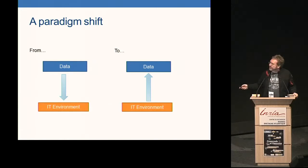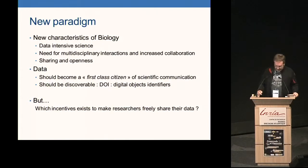So what we are trying to do is to plug the IT functionalities directly onto the data. And so we would like to bring biology back to biologists. We saw that biology now has new characteristics. It is now a data-intensive science, and there's definitely a huge need for interaction with other disciplines, and mostly computer science.